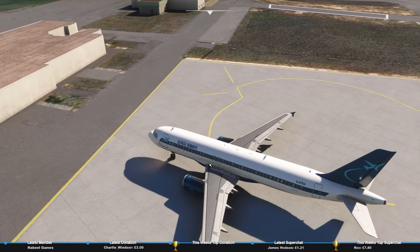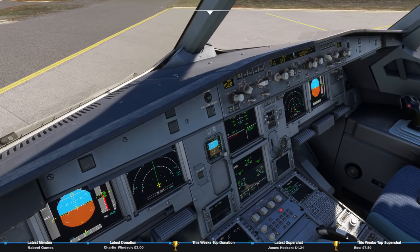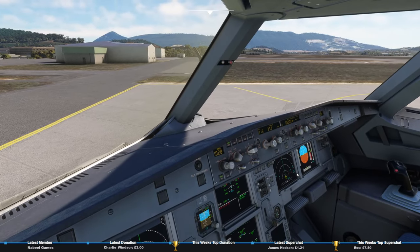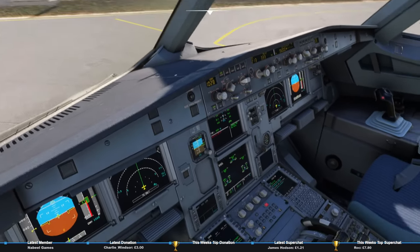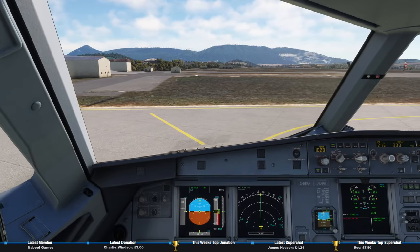Right, I've just realised how the parking works. So on tight turns like this, just add thrust on the outboard engine. Don't actually thrust on the inboard engine. It actually works against you if you're trying to do a really tight turn, which I am trying to do. But I've overcooked it slightly. I'm not a fan of taxiing in this sim.